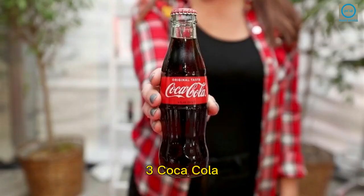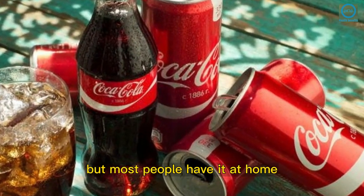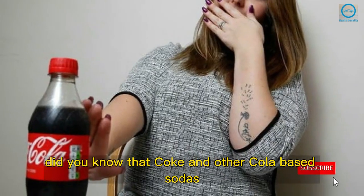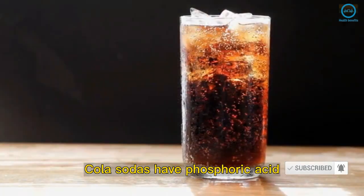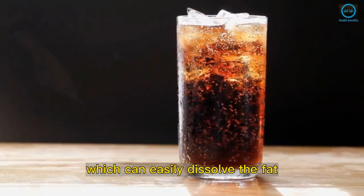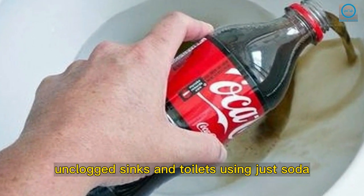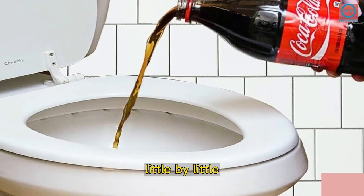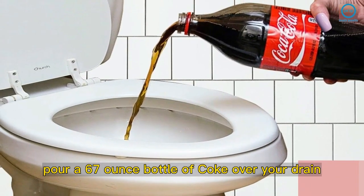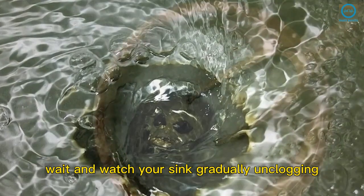3. Coca-Cola. It may not be the most natural of all solutions, but most people have it at home. Did you know that Coke and other cola-based sodas can help you unclog your sink? Cola sodas have phosphoric acid, which can easily dissolve the fat in plumbing. There are many stories of people who successfully unclogged sinks and toilets using just soda. Do you want to know how to do it? Little by little, pour a 67-ounce bottle of Coke over your drain. Wait and watch your sink gradually unclogging.